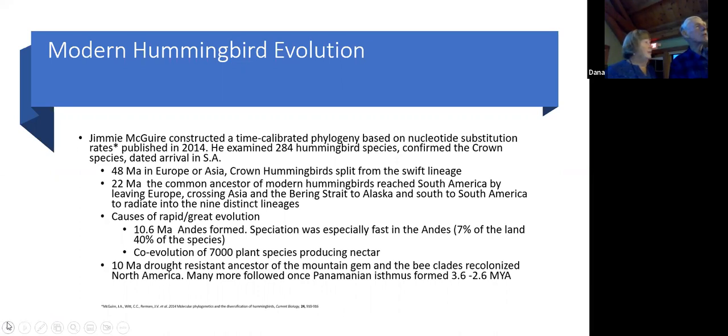Now, the next thing we've got to work on is why are they evolving so rapidly? As you're going to find out, there's an awful lot of hummingbirds, and there's new ones turning up almost every year or two. What's causing it? The first thing is, and the reason we talked about the Andes, that 10.6 million years ago, the Andes started forming, and they started to develop down there.